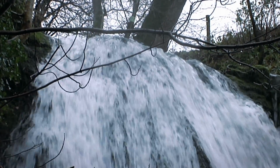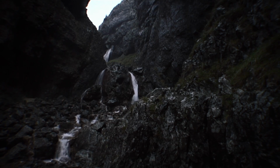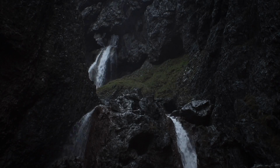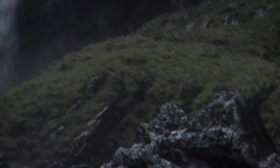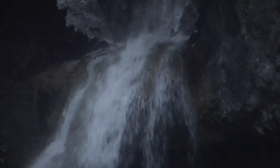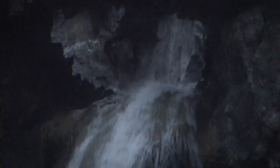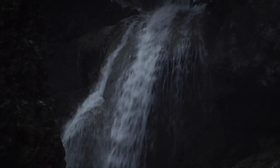Just down the road from Janet's Foss is the impressive Gordale Scar. Gordale Scar was a popular place with artists in the early 1800s. James Ward created a large painting which was very dramatic, and Joseph Turner also painted it in 1816. Both of these pictures can be seen in Tate Britain. And also William Wordsworth wrote a sonnet about Gordale Scar.